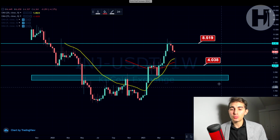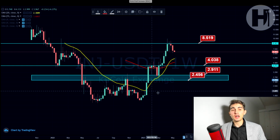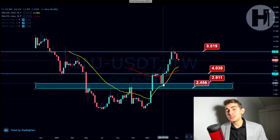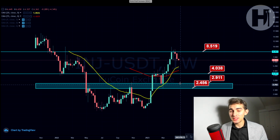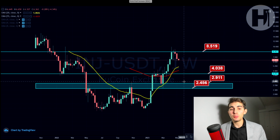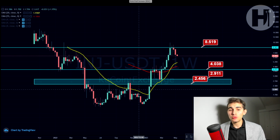And then you have this support block below from $2.90 down to $2.45. We've retested this level as resistance multiple times. We back tested it as support once, and who knows, maybe we come back down to retest it. So I'm just making you aware of those levels so that you can set up your buy limit orders in advance. But technically speaking, we're doing everything we need to be doing.